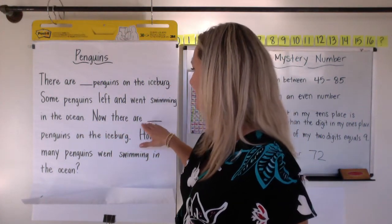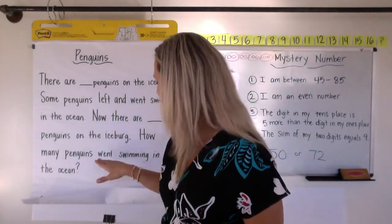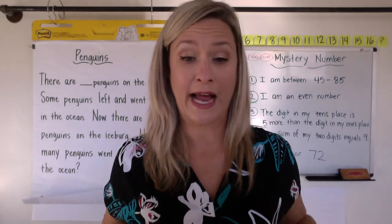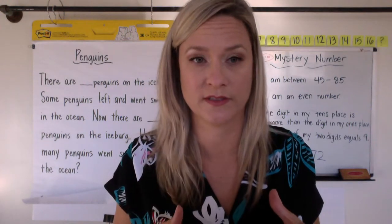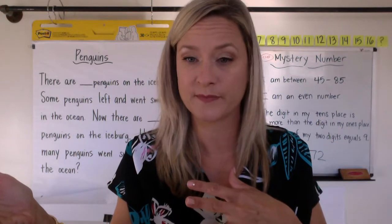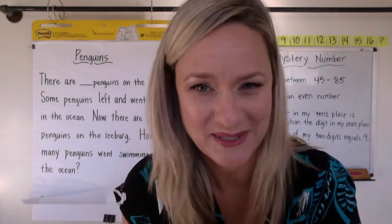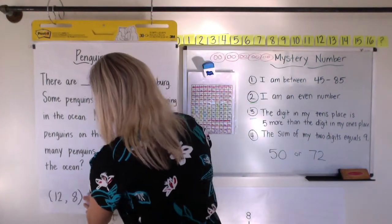Now there are penguins on the iceberg. Okay. Think we heard that. How many penguins went swimming in the ocean? So we have to figure out how many left the iceberg and went swimming in the ocean. Can you imagine that? Some of them are still left on the iceberg and some of them are now in the water. Which one would you rather be, swimming or on the iceberg? I'm a swimmer, but I don't know if I want to swim in that cold water, so maybe I'd choose the iceberg.